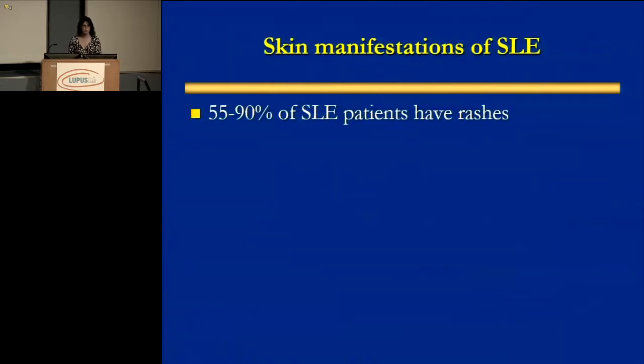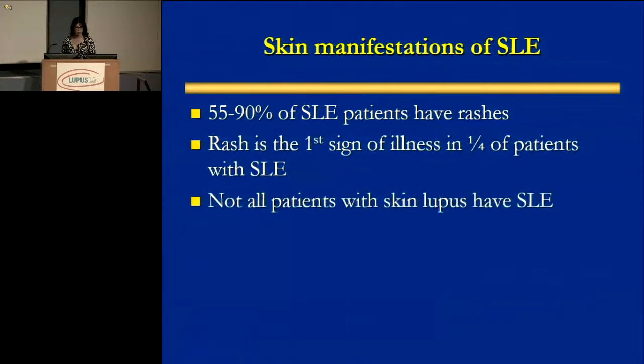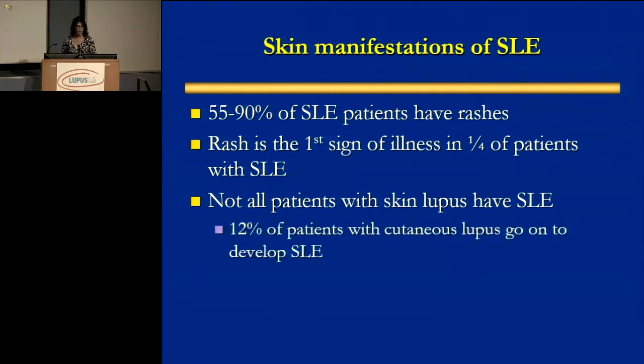Skin manifestations of lupus. So in systemic lupus, depending on the study you look at, 55 to 90% of patients with systemic lupus have rashes. And rash is often the first sign of illness. And not all patients with skin lupus actually have systemic lupus. So a lot of my practice involves patients who don't have systemic disease but do have a lot of problems with cutaneous or skin lupus. Patients who do present with skin lupus, a small percentage of them can go on to develop systemic disease. So we watch them closely.